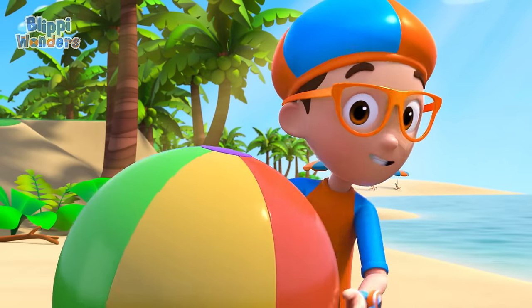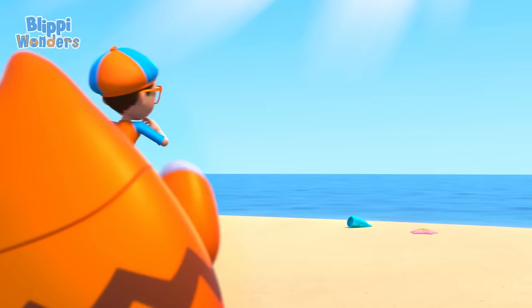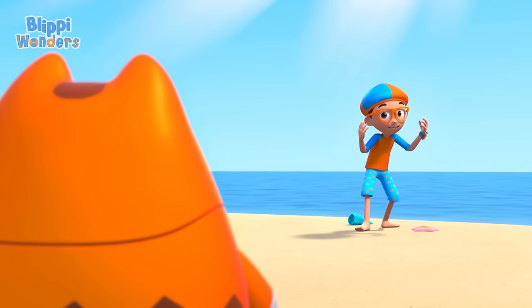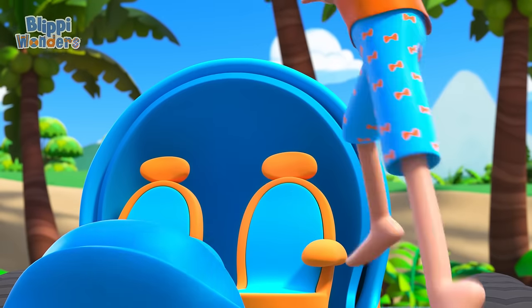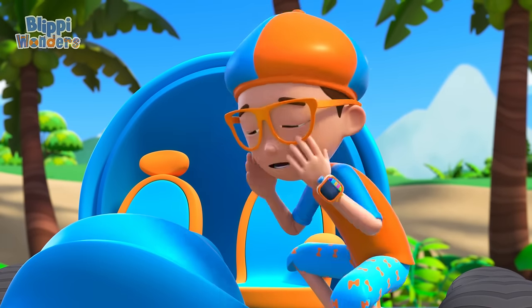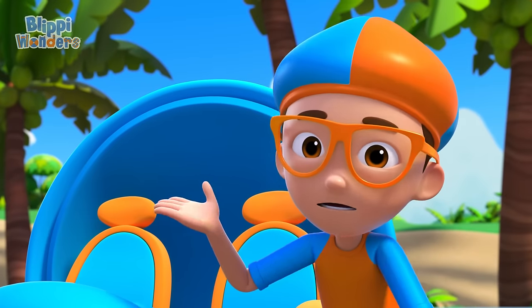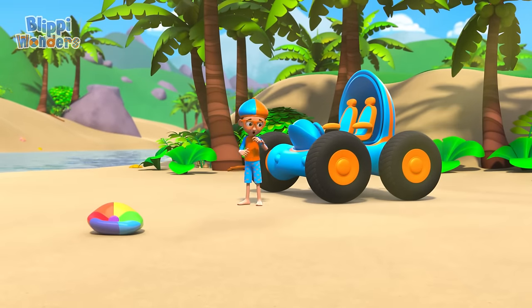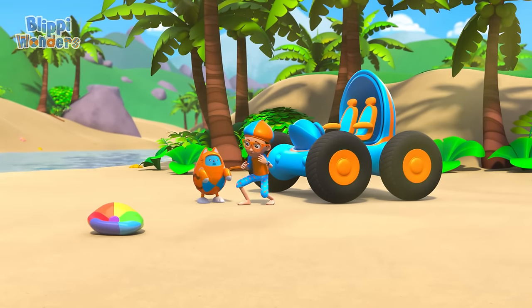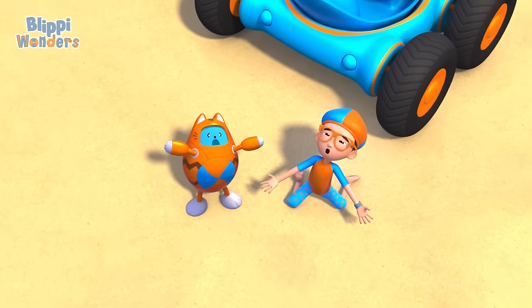Fun in the sun? Here we come! Good idea, Tabs. I should put some sunscreen on first. Oh no, I can't find it. I wonder, why do I have to wear sunscreen? Oh no, is it really that important? What are we gonna do? No!